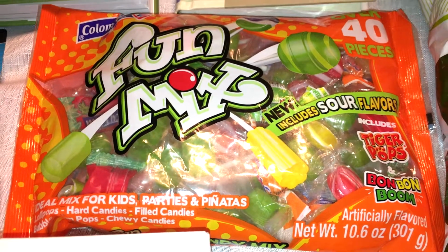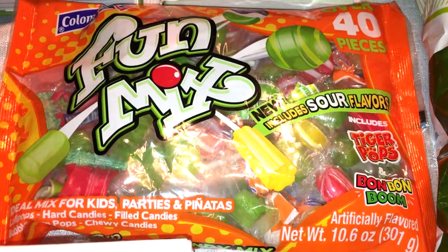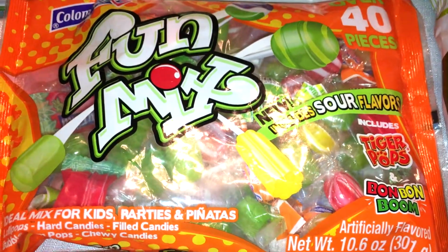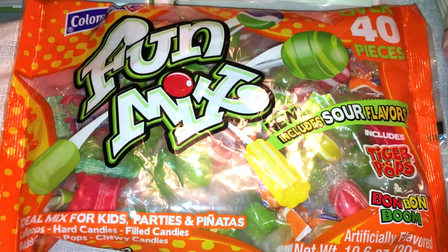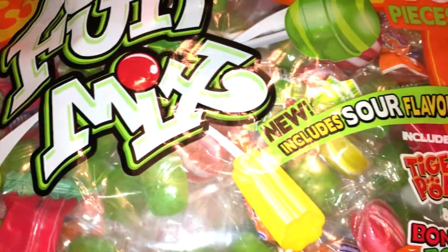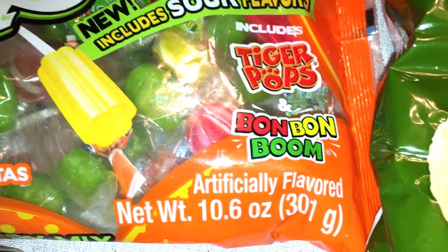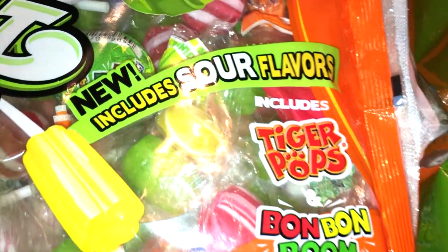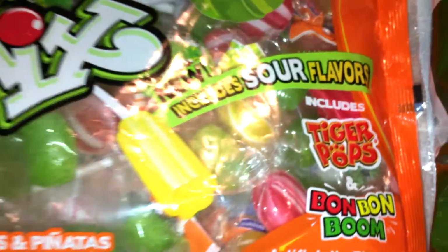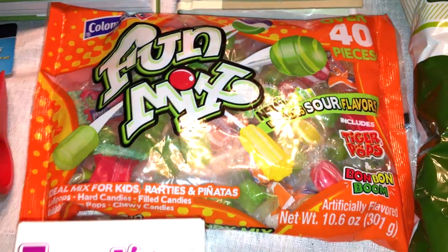I do have a couple candy jars I keep around for the kids, or sometimes when their friends are over and they want a little piece of candy, or my husband, you know how he is with the sweets. Anyways, it's a mix of different things in there. I know it's hard to see through the package. It says Tiger Pops, Bon Bon Boom, whatever that is, and also includes sour flavors. It is 40 pieces, so we're going to give that a try.